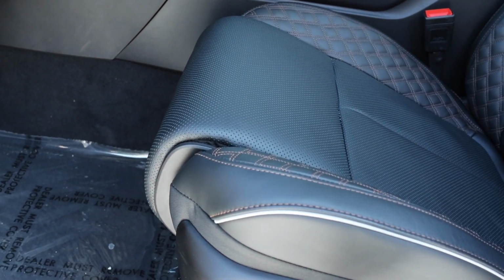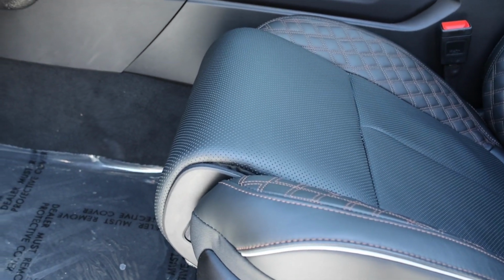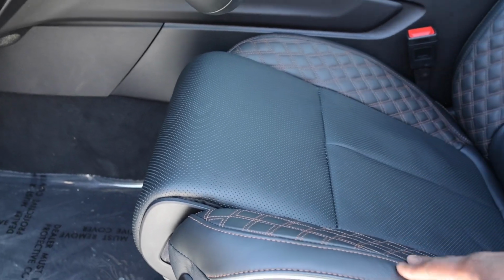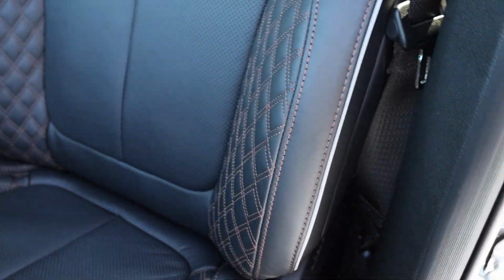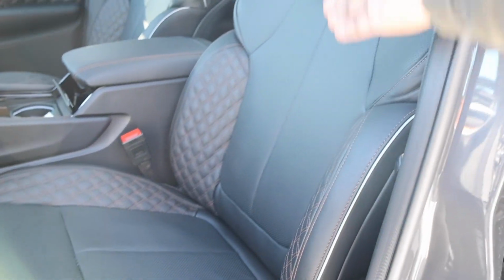Just saying. The Wagoneers, or Grand Wagoneers I should say, have this too. But yes, these seats have bolstering that can be adjusted too. So all this can be adjusted as well. You have the lumbar that goes up and down, in and out.